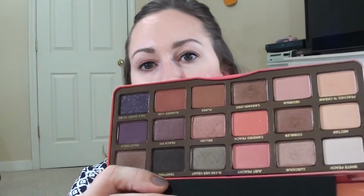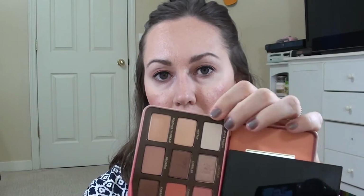Okay, so for this palette, we will go all over the colors like I usually do. White Peach, to me it has kind of a sheen. Now I would use it as a brow bone color. I don't dislike it, but I'm trying to use up that other one. So I did use this a few times, but since I'm trying to use up that one, I just used it more.